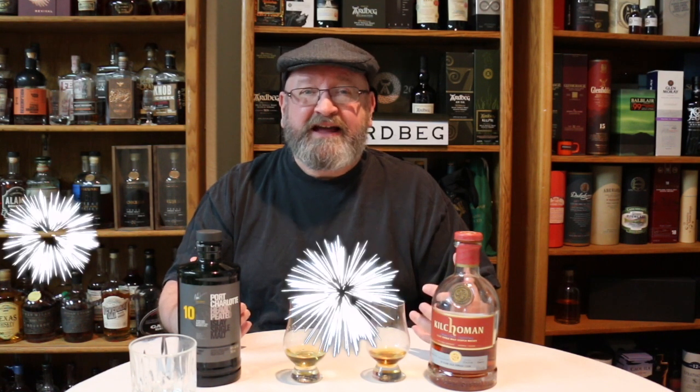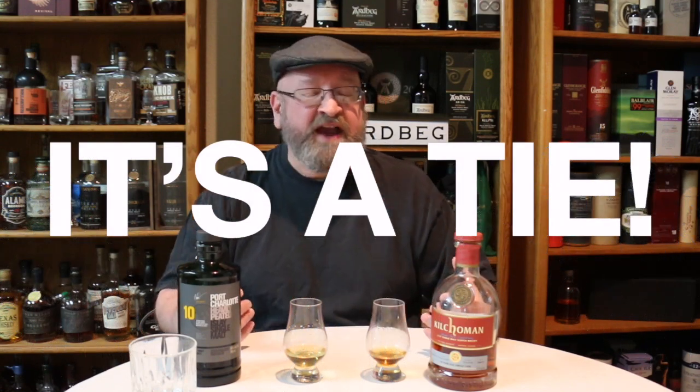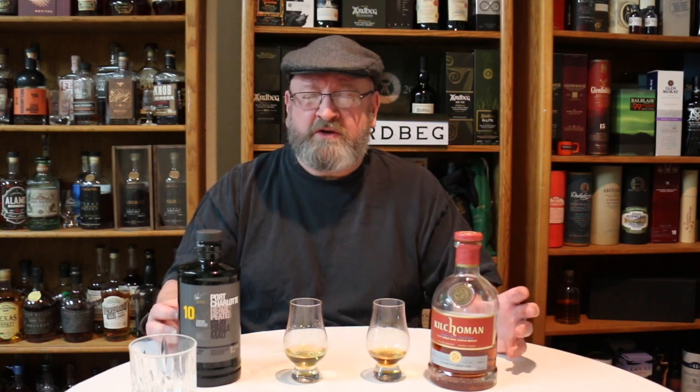So, given all these other factors, in terms of the pure enjoyment factor, and how much I love these whiskeys, some people are going to call this a cop-out, but I am going to call it a tie. Taking into consideration all the factors involved in these whiskeys, and of course, as I've said before, it's always going to be according to whatever your mood is. I'm going to call it a tie, and these are really stylistically two different types of whiskeys, and the only thing they really have in common flavor-wise is they're 10-year-olds and that saltiness.